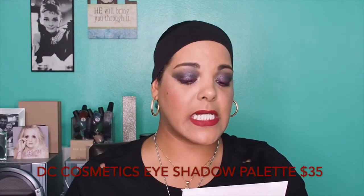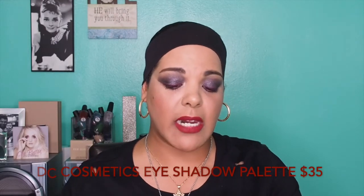You guys, last but not least, let's talk about this palette. It is Dominique Cosmetics, $35, and it is the Celestial Thunder palette. It is an explosion of vivid pigments, shadows, and glittery foils with 8 uniquely formulated shades for a creative, colorful eye look or a simple pop of electric color. These vibrantly made shades tell a cosmic story and bring the universe to life.